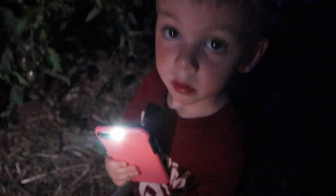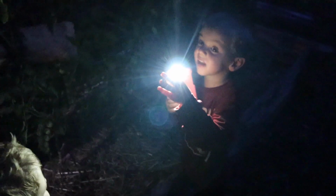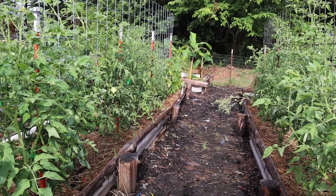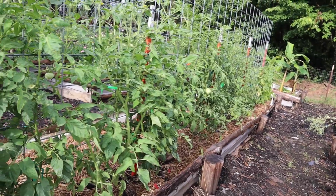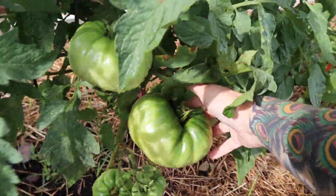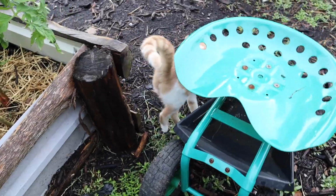Hey, what are they looking for? I don't know. What are they looking for? So what is that thing? You're looking for that's just a piece of mulch, bro. You're looking for some food. Look at this thing. I found this, but it's a piece of mulch. Oh, this thing, look at this. It's not a snake, but it's a piece of mulch. It rained so much last night. Oh man, these tomatoes are getting ready. Hey Gary.